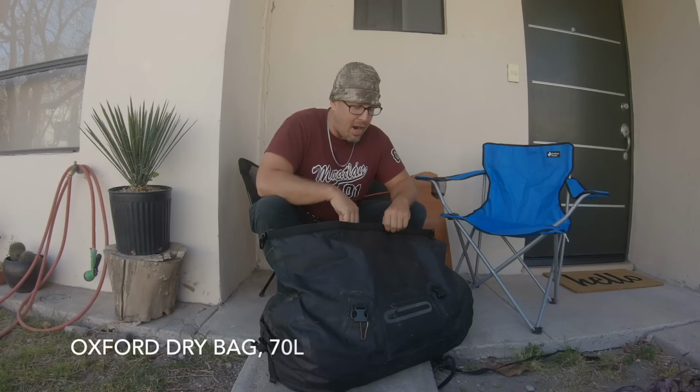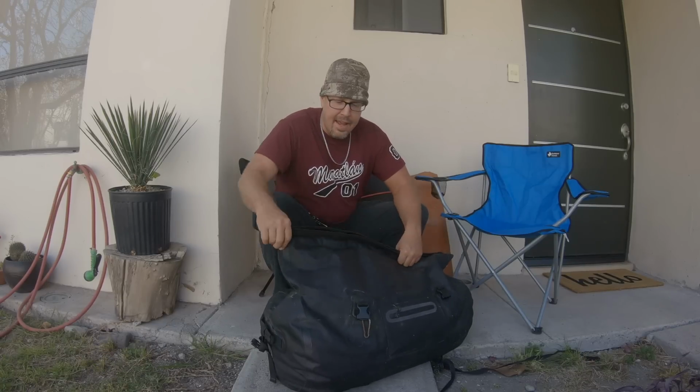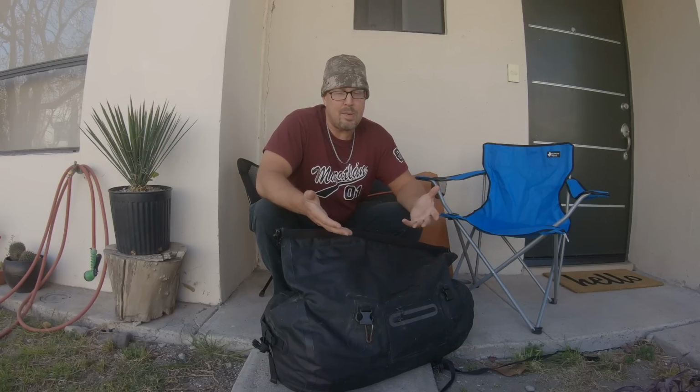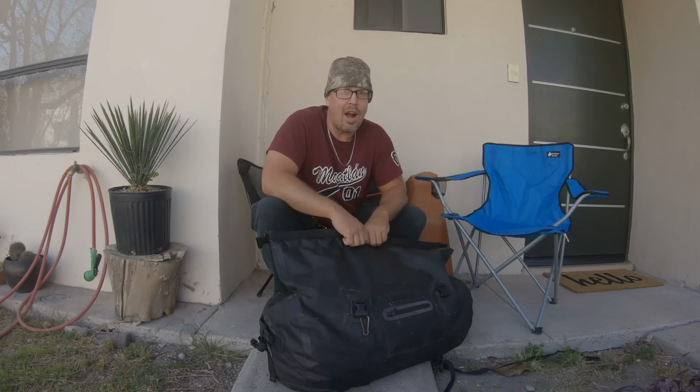This is an Oxford dry bag, holds about 70 liters. This is the second one that I've had, and it's developed holes right here. I've been on the phone trying to get a hold of the people from Oxford. They seemed absolutely shocked their product had developed holes. They didn't really have any good advice on how to fix it. So I guess most people that buy these bags aren't using them day after day after day and living on their bike. When you live on your bike, stuff tends to wear out a lot faster.